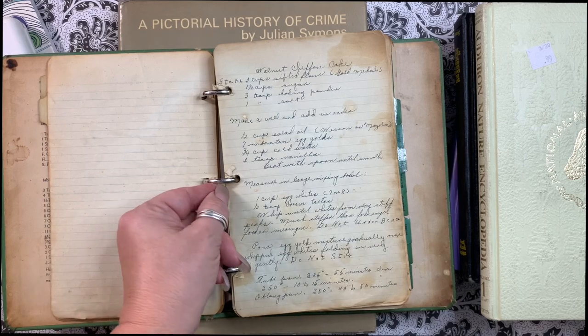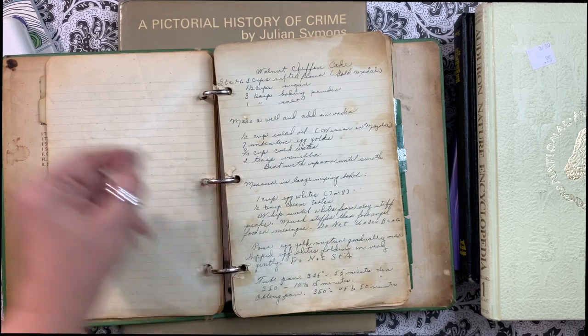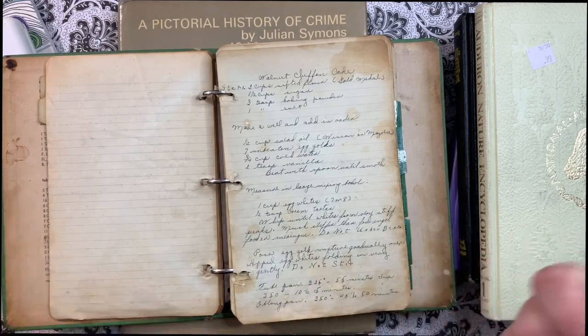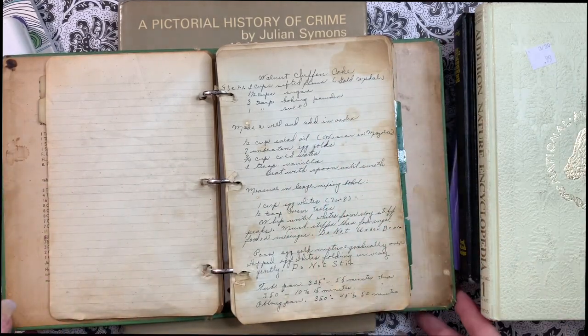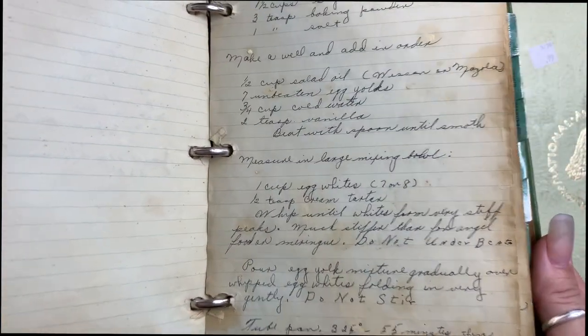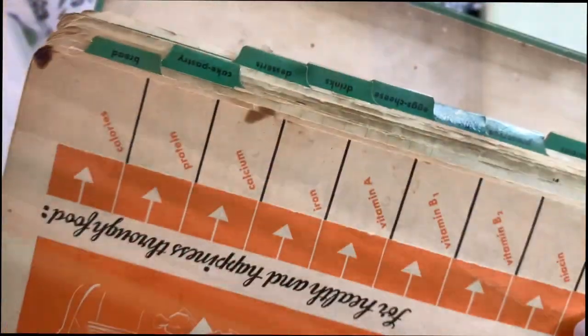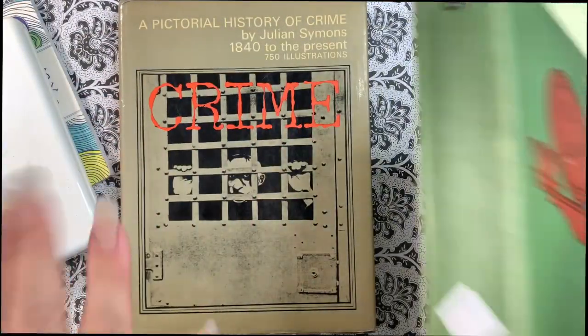And I wasn't planning this haul video to be a tutorial, but since we're on the topic, I'll show ya. But that's at the end because I gotta get this off my desk first. Do not stir. I just love this book. And the teeny tiny little tabs. So cute. And everything is here. I'm just thrilled with that.